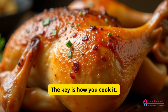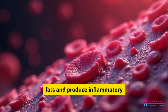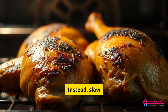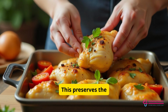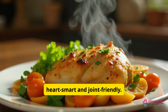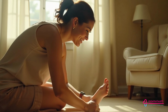The key is how you cook it. Avoid deep frying or overcharring the skin, which can oxidize fats and produce inflammatory compounds. Instead, slow roast skin on chicken thighs or simmer skin on cuts in bone broth. This preserves the collagen, enhances absorption, and keeps your meals heart-smart and joint-friendly. And you don't need much. Even a few servings a week can bring noticeable relief.